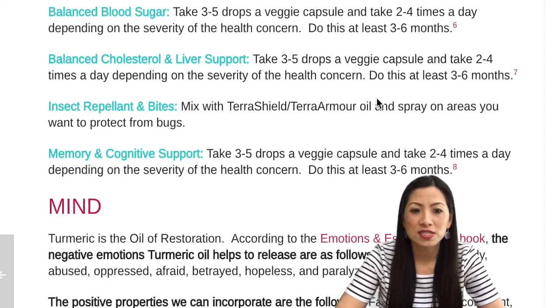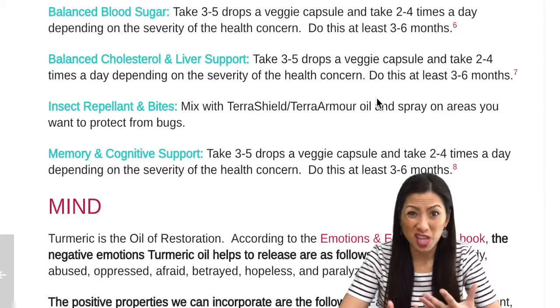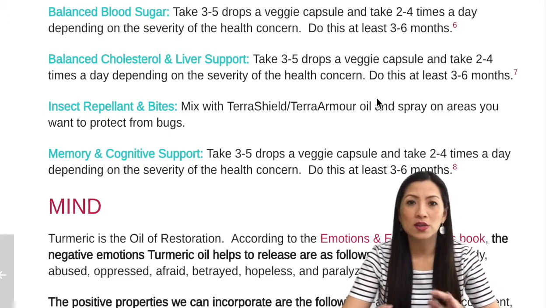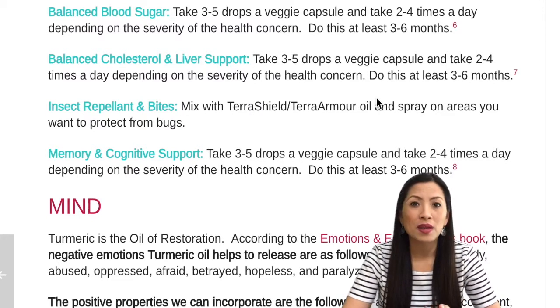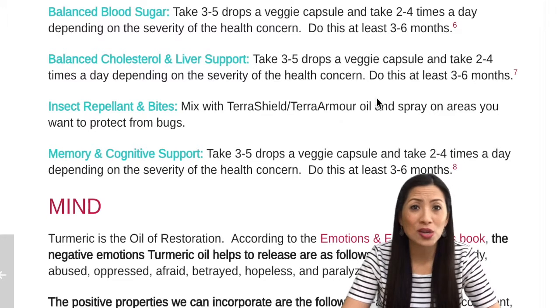For memory and cognitive support, they've got research on turmeric with Alzheimer's. So pretty cool. I don't know how that all works, but try it, guys. If you take too much, big deal, you pee it out, okay? But 2 to 3 drops is not going to hurt you, but it might really, really help you. So do it for at least 3 to 6 months.